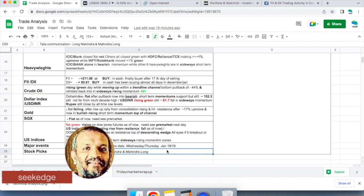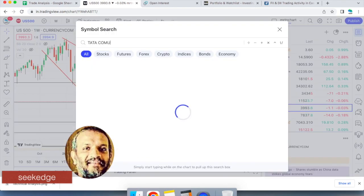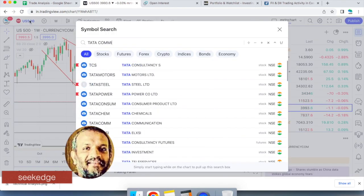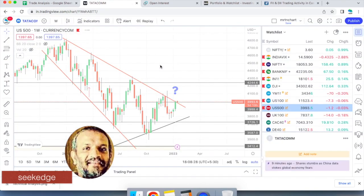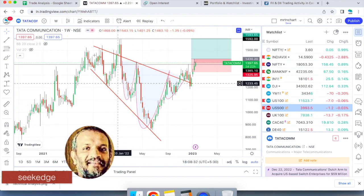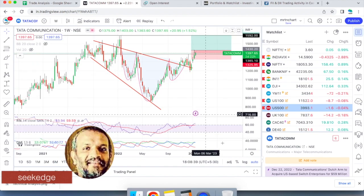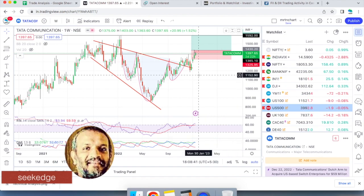Two stock picks: Tata Communications and Mahindra and Mahindra, both long. Tata Communications is long because it's a head and shoulders inside a descending wedge, which is confirmed broken out. Momentum is bullish and trend is also bullish and rising, so there is every chance that we can get a decent risk-reward for swing trades.